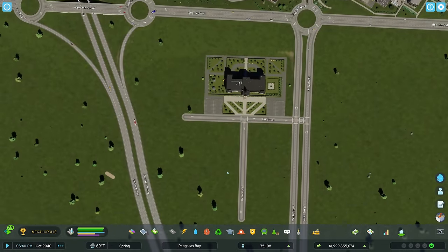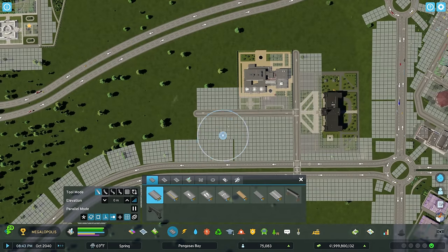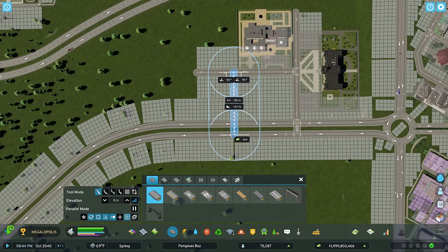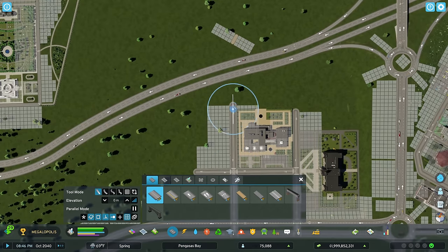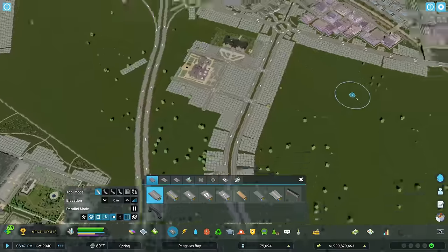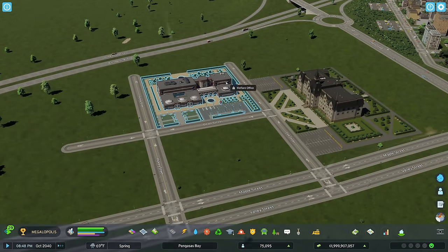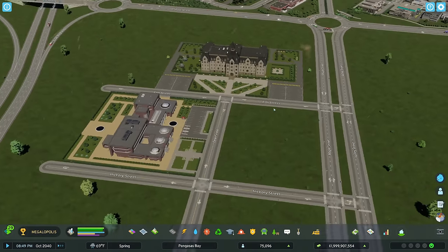Let's come back down into here, go back to that tab, grab our welfare office and put that right there. And then I can come in here with just a regular road, frame this up like so, and then do the same thing over here, just make sure that they're in alignment. And now I've got just kind of this nice little campus, if you will. It's almost like an administrative building for the college campus.